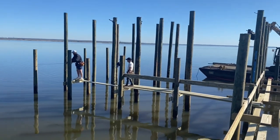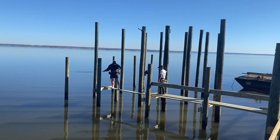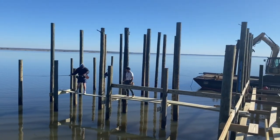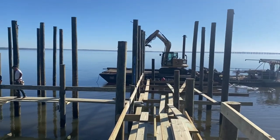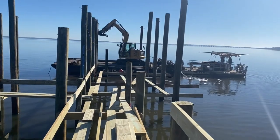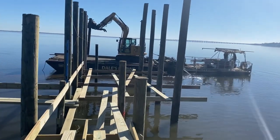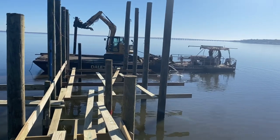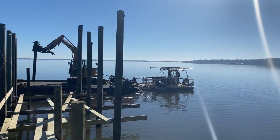We've got a 4-foot walkway on the shore side, goes around to a 4-foot walkway on the outside. And we have another 4-foot walkway in the middle, 2 boat slips, and then a 12-foot platform here. We're going to go ahead and run another row of poles down the middle because I like to make sure everything is tied down real well. I like to try to beat the hurricanes as best we can. And that's kind of what we're known for.